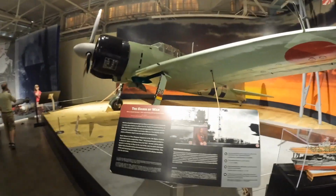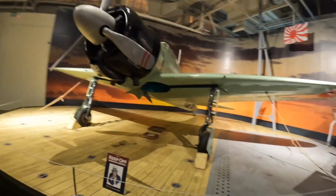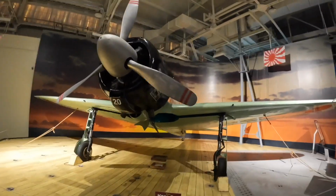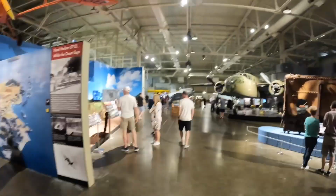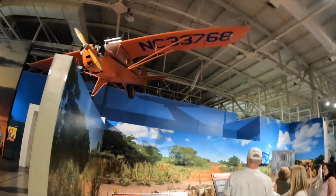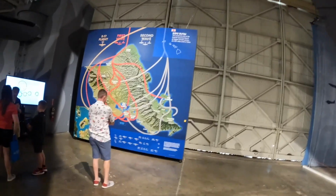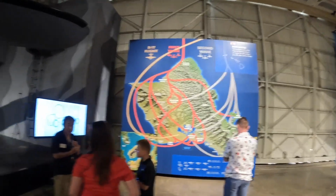So now we are officially done after visiting the battleship. Now we have one more stop, the Aviation Museum. Here is some airplanes. Now we are in the Pearl Harbor Aviation Museum. Here is how many ways they attack Pearl Harbor.